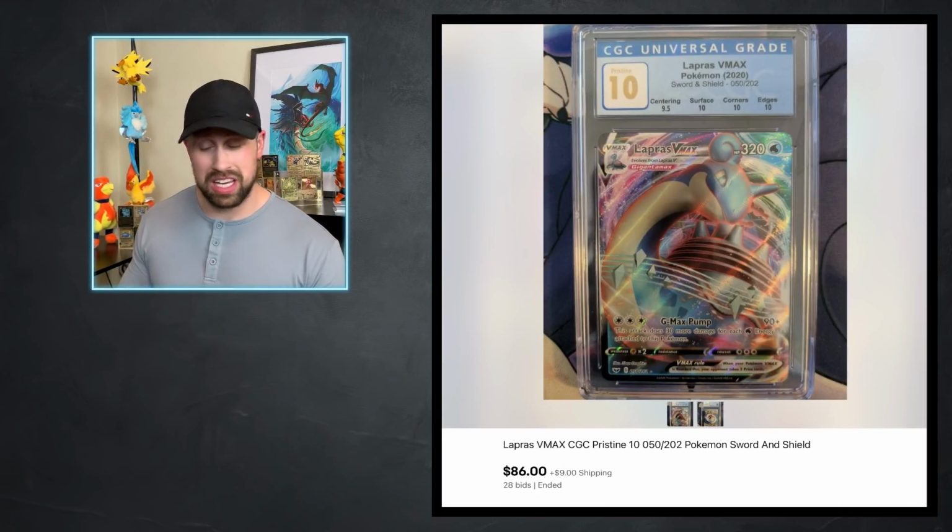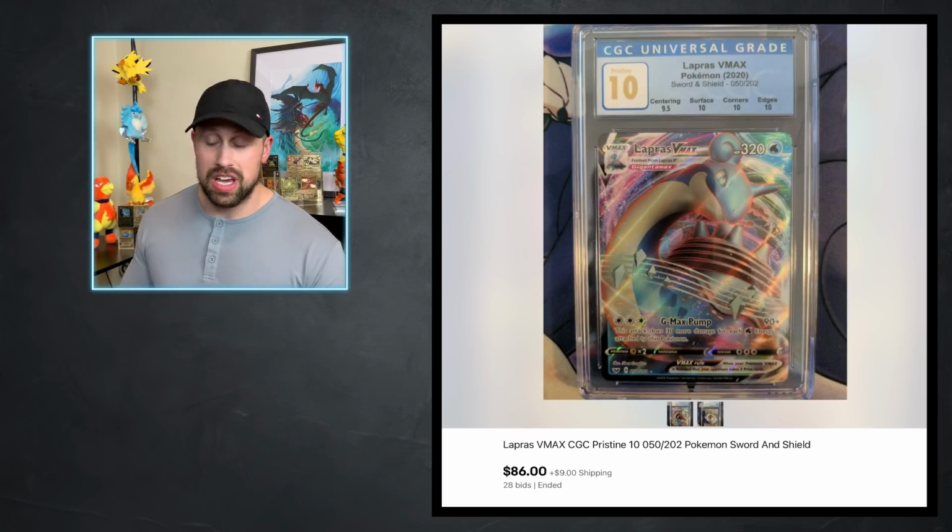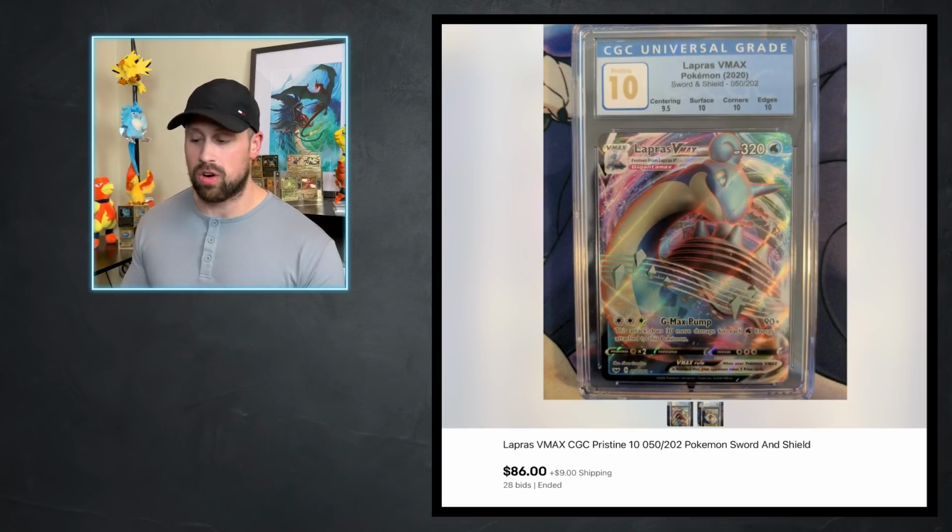Alright, a couple of miscellaneous cards. Here is a Lapras VMAX, got the CGC10 Pristine and sold for $86. Not too many cards get the CGC10 Pristine because CGC is very harsh with their grading. You typically see CGC10s with Japanese cards, not so much the English, so I wanted to touch on that.